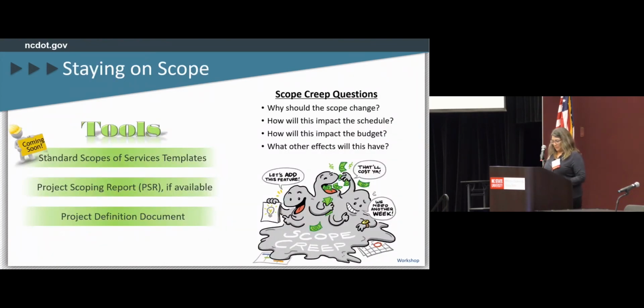So as Matt talked about, scope is one of our primary goals: to stay on scope, establish a good scope, and keep our teams focused on that scope. There are several tools available for project managers to use when we talk about scope. There's a standard scope of services template. Now you can see that's coming soon. That's going to be developed to align the PDN with scopes for engineering services. Hopefully that'll provide some consistency and clarity.